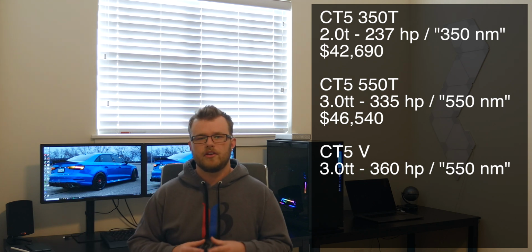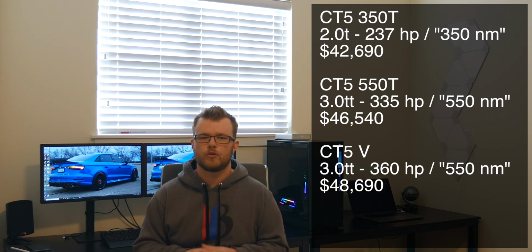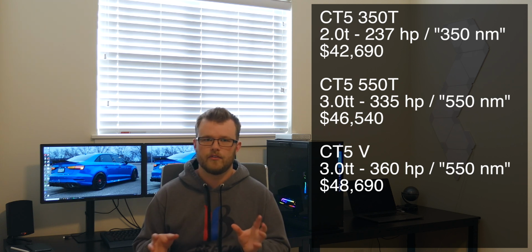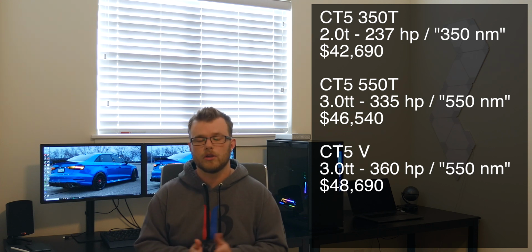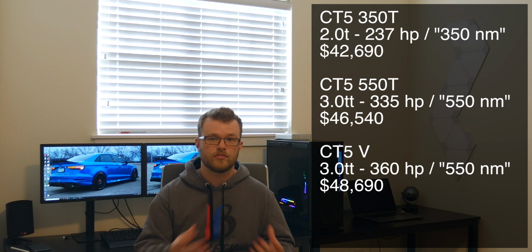And then finally, the CT5V, which of course isn't a real V, starts at $48,690 and can quickly run north of $60,000 with basic packages being added in. This one is a recommendation from me only if the exterior styling of the V is important to you, because it does look pretty aggressive and it looks really good. You as a buyer just have to know that you are not getting anything like what the old CTS-V used to be, which is fine, it's just confusing.